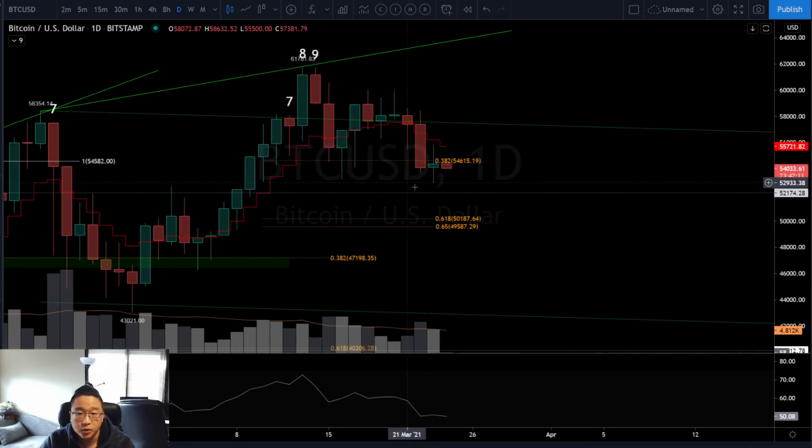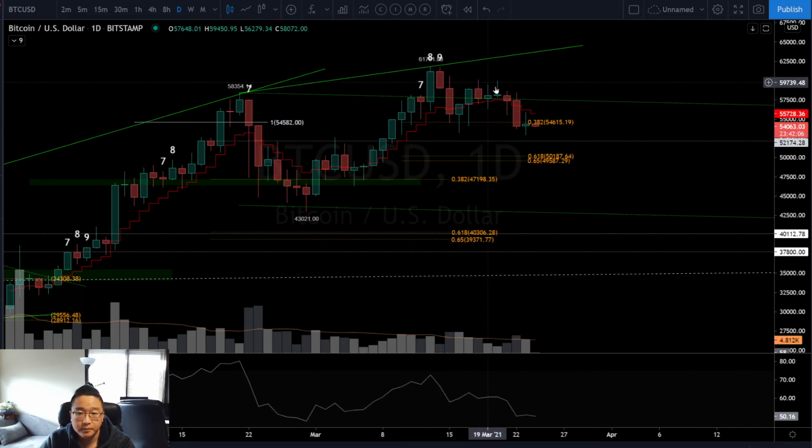BTC continues to trend down. Nothing exciting. Broke down lower, no follow through. Bears seem to still be in control though.